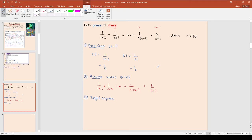Now, the target expression is what the answer should be if we went to the next one. So in other words, if n wasn't k, but k plus 1, this is proving that you're somewhere on the ladder, and now we're going to take one step more from where we are. Cool? Well, here's what that's going to look like. On the left-hand side, it's just going to stay the same. We're going to add one more term in, that's all.